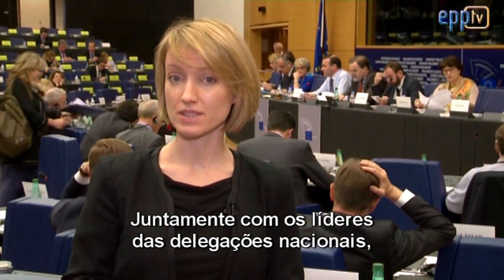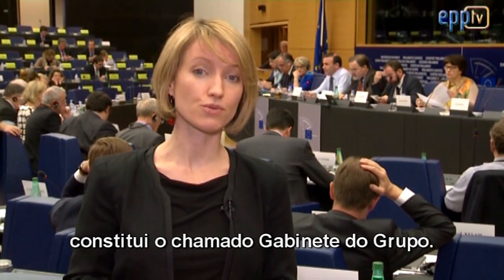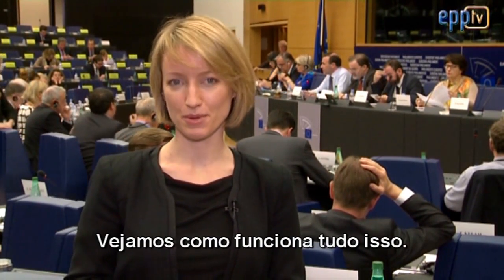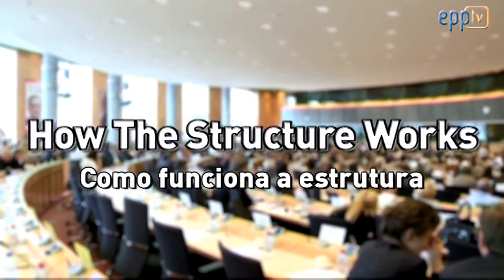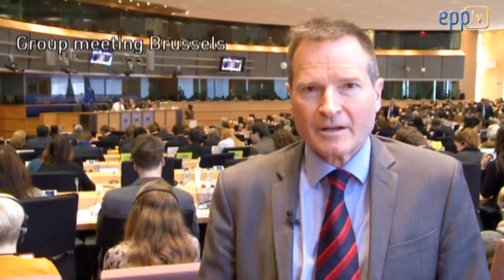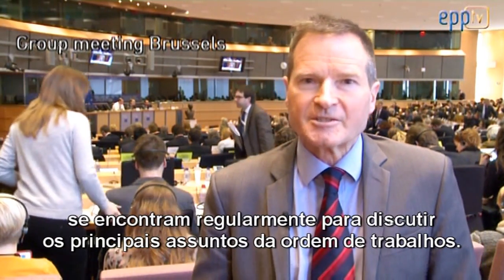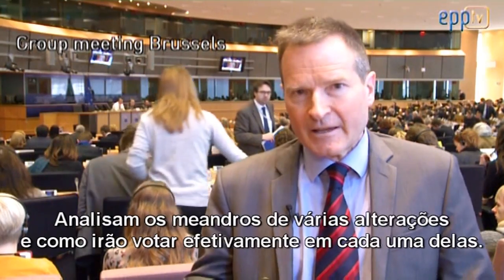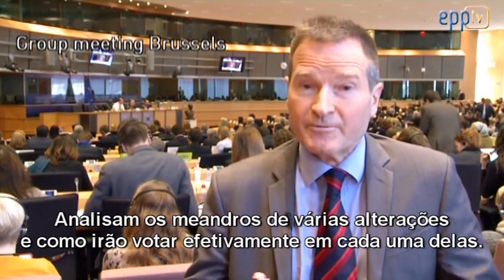Together with the heads of national delegations and others involved in the parliament's functions, they make up what's called the group's bureau. Now let's see how it all works. This is the main group meeting room where members get together regularly to discuss the key issues on the agenda. They look at the intricacies of the various amendments and how they're actually going to vote on them.